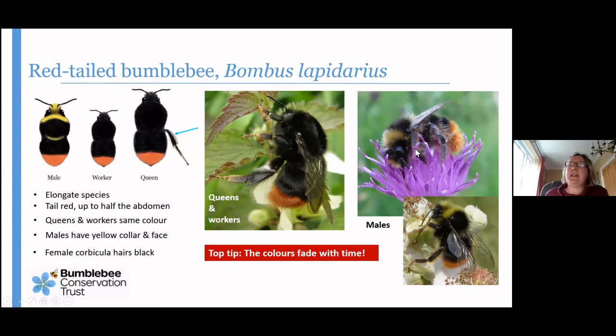And the males in particular, because they don't go back to the nest. So they're outside all of the time. If you have a lot of hot days, they bleach very quickly. It's a real pain, actually.